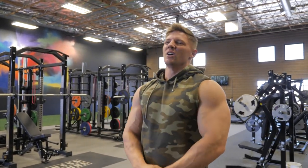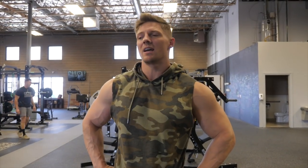Rad as hell. Get the detail, the thickness, the width. It has to be a complete back workout. I think that's what we'll call this: lat width and thickness workout. Higher reps today. Follow the program, believe in it.